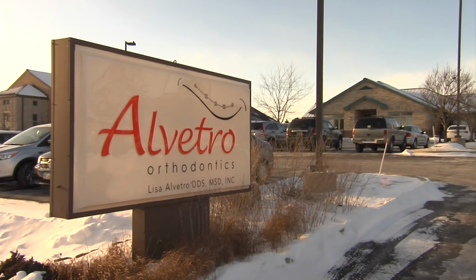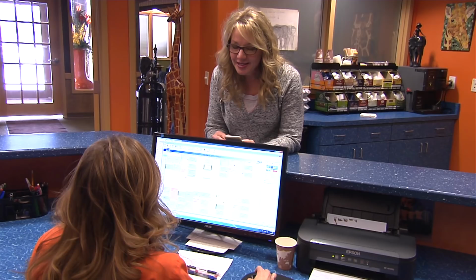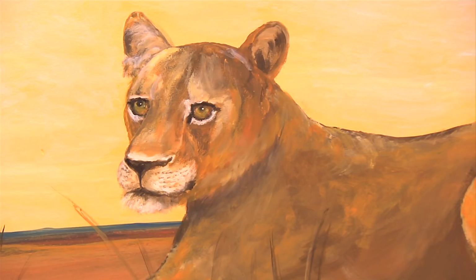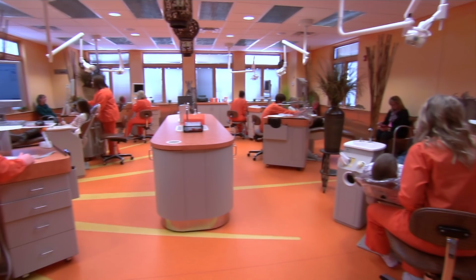Here at Alvetro Orthodontics in Sydney, Ohio, quality orthodontic care is provided in a comfortable environment. The kid-friendly atmosphere helps patients relax and makes the whole experience of getting braces much less intimidating.